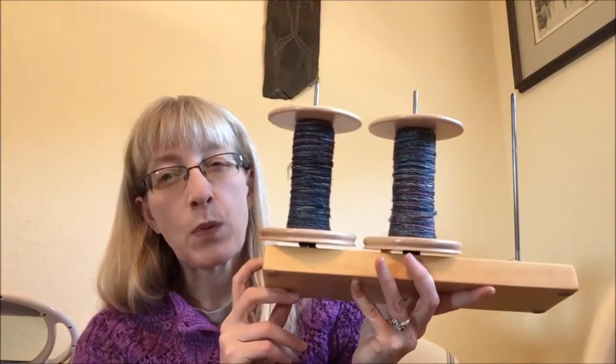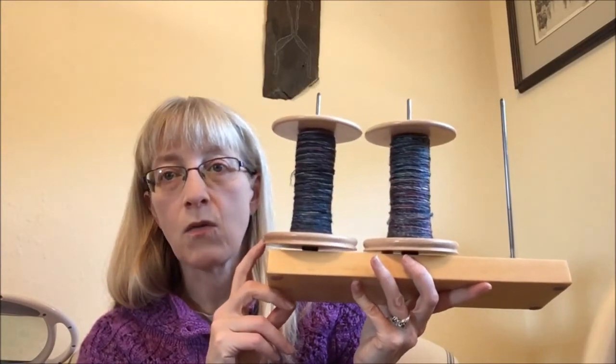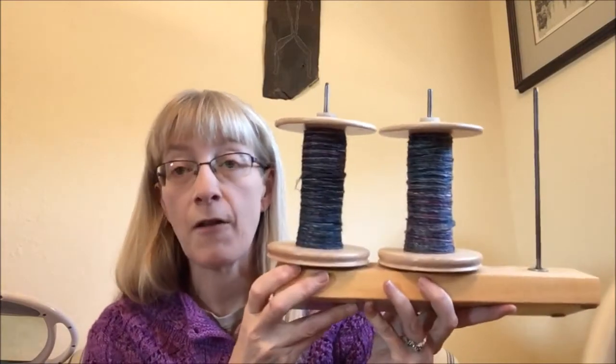I think it will be sport weight-ish, but I love this kind of moody, broody colorway, and so yeah, that will be hopefully on the wheel this week, and then I hope it will be done, and I will have to show you in a couple of weeks.